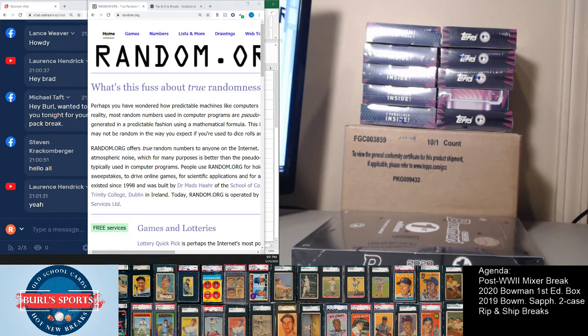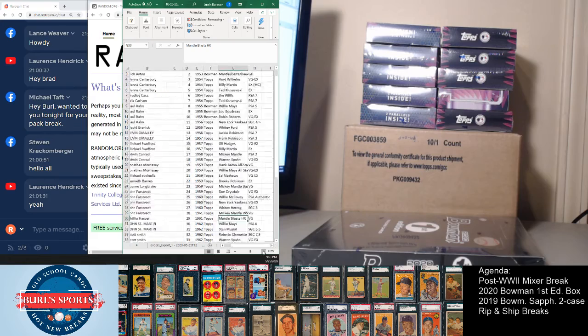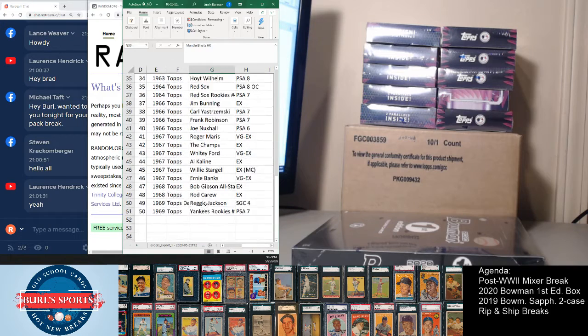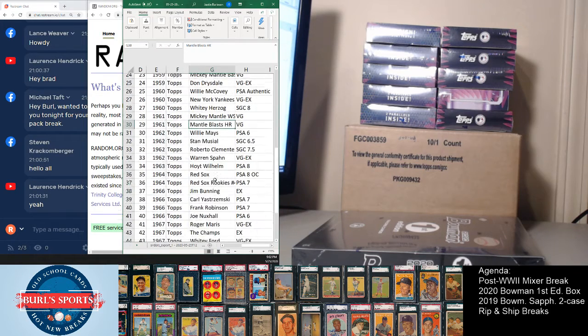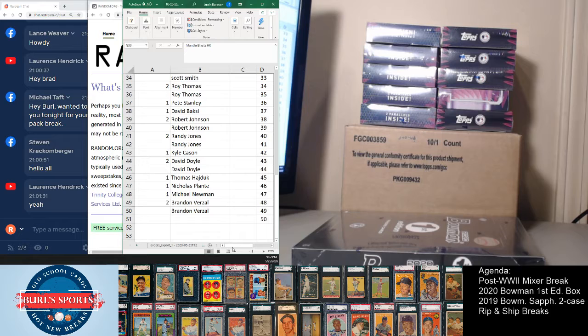So we got the post-war mixer break up first. Here's the checklist as it was on the listing page. So you can see every card's here in order. It's not quite half of them were graded. I think it ended up being 22 out of the 50, something along those lines. But some really big hits, headlined by the 56 Topps Jackie, which is a PSA 7.